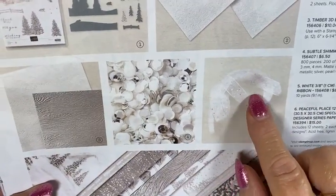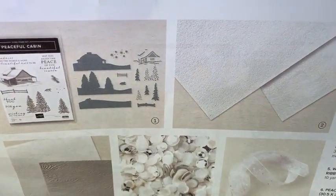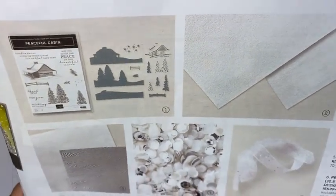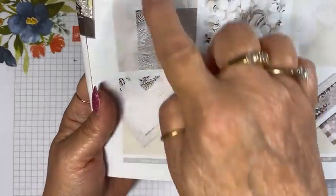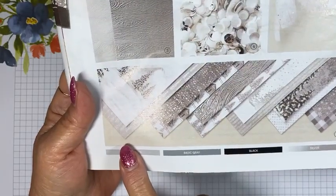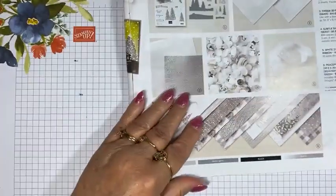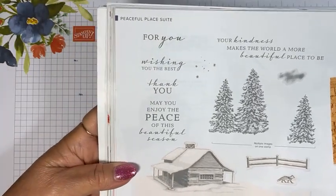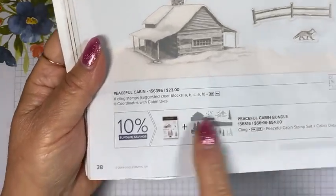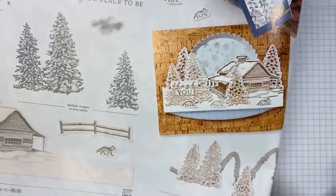And I thought I had ordered this ribbon, and I keep missing getting it on my orders, so it will be one that I have to pay attention to and make sure I get. But it's a white glittered organdy ribbon. It's really pretty. And then they have these snowy white velvet sheets. They look like they have some sort of texture to them. I'm not sure. And then this paper here, which is called Peaceful Place and has these prints on it too. And these are all done in shades of gray, I believe. Very pretty. And here we can take a closer look at that stamp set, which is gorgeous. And then there's the bundle there. And there is a card that they did on that cork paper.